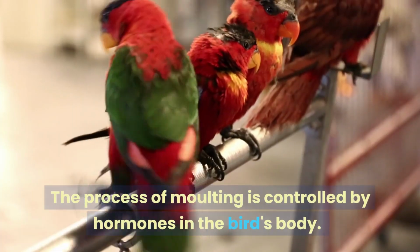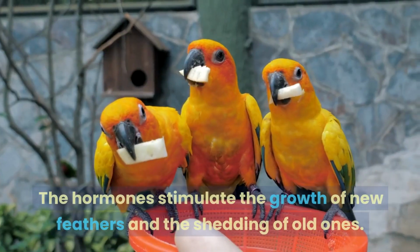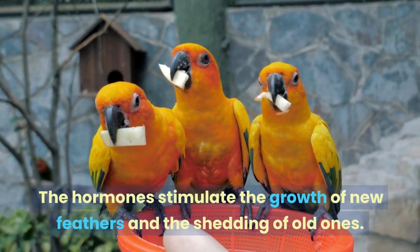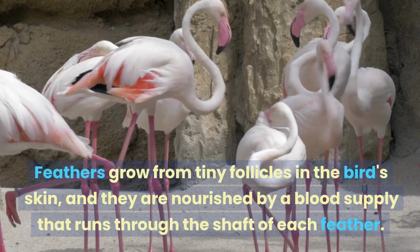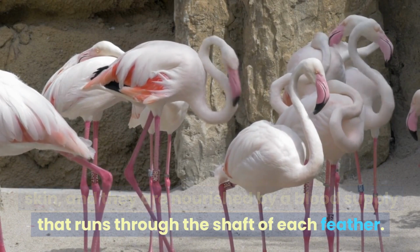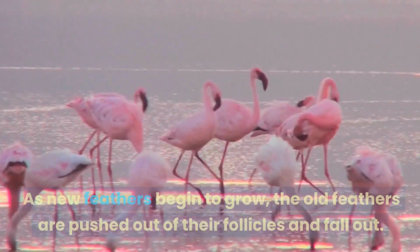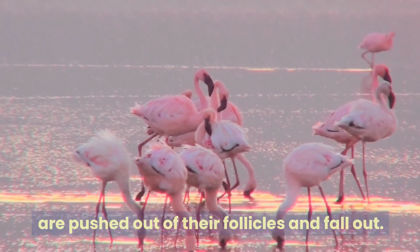The process of molting is controlled by hormones in the bird's body. The hormones stimulate the growth of new feathers and the shedding of old ones. Feathers grow from tiny follicles in the bird's skin, and they are nourished by a blood supply that runs through the shaft of each feather. As new feathers begin to grow, the old feathers are pushed out of their follicles and fall out.